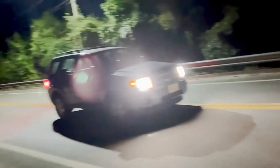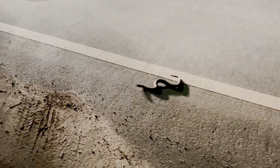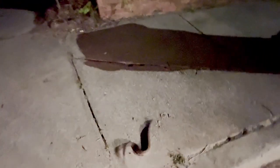Dad saw something at the side of the road. Appears to be the deadly cottonmouth right here. Let's give this buddy space. Come on, slither into the woods. Don't want you getting hit by a car. Don't want a human seeing you either and chopping your head off.